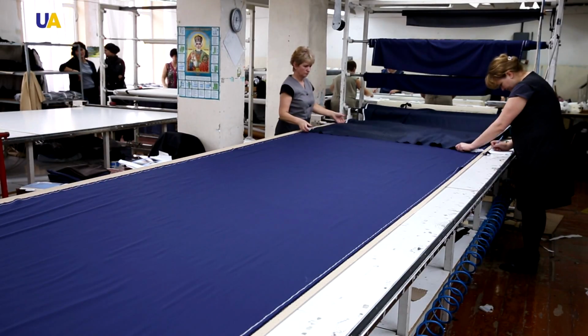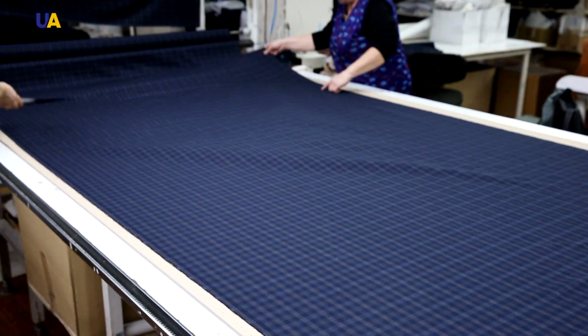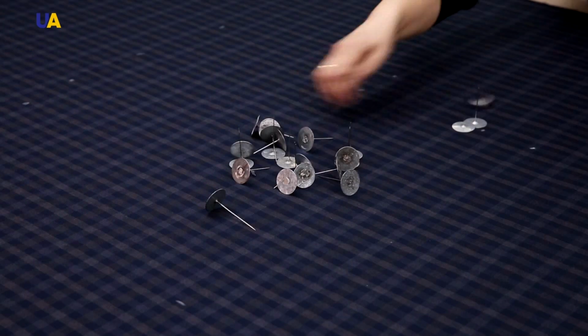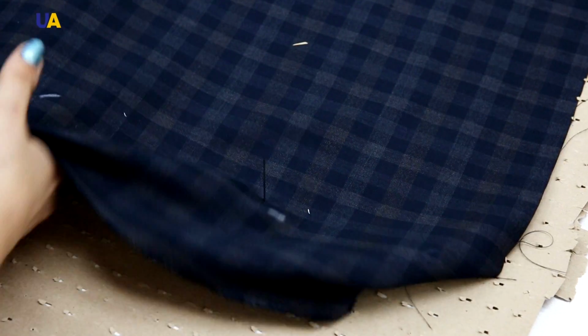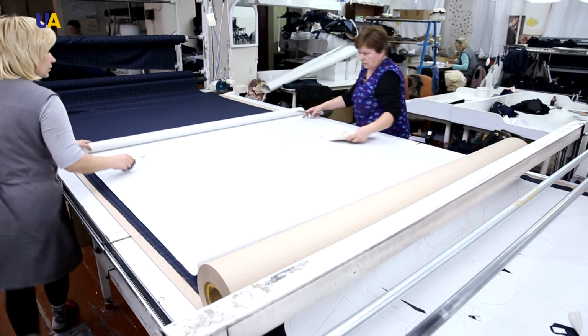Workers lay a number of layers of fabric of the required length according to the documentation controlling this process. The machine helps to evenly cut the fabric. With the help of special buttons with needles, workers put labels on the fabric so that the different layers are an exact match.